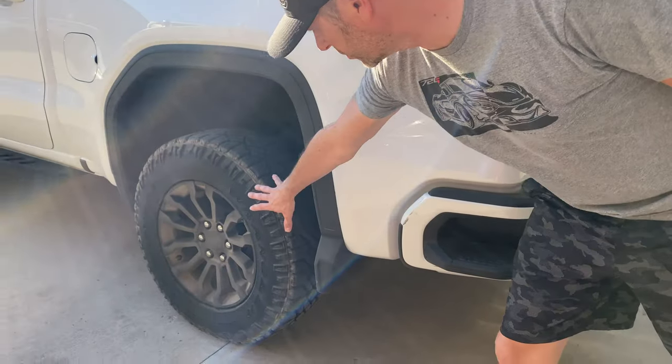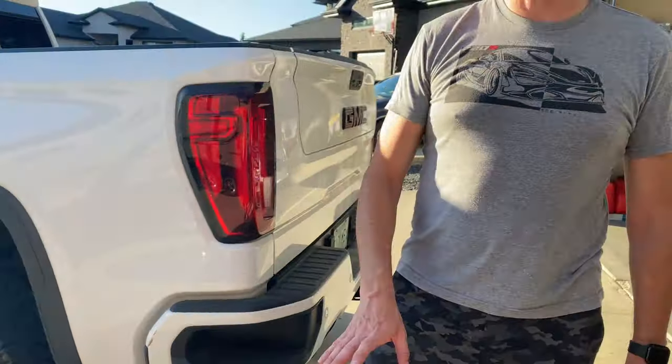Tire noise with these Goodyear DuraTrack tires, actually at highway speed, completely fine. Between 100 and 110 kilometers an hour, or 62 to 68 miles per hour, so highway speeds, you wouldn't even know that they were a noisy tire. Didn't really notice any issues, so it was pretty good.